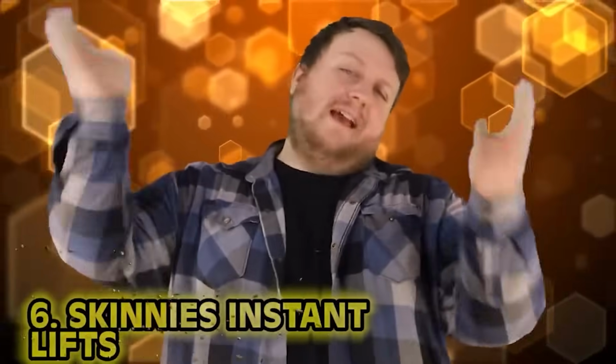Number 6, Skinny's Instant Lifts. Okay, so the Edge of Glory is shifty. It's shady, but at least it has the potential to sharpen your blades, which I think we can all agree having dull blades sucks. See, I should be a spokesman. This is a product that's not only something you have in the home, but, well, you probably have lots of it.